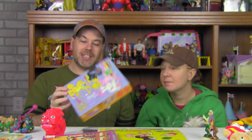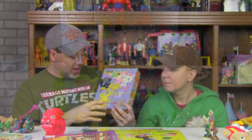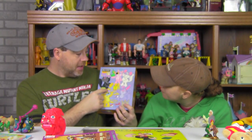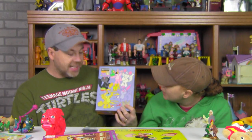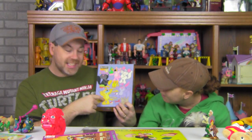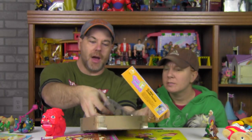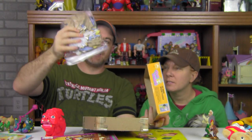I found this little 63-piece puzzle of the Pretenders, which gives you the main idea of them as they're making disguises, making a duck bill to disguise them as a duck, and little duck feet and stuff. So a toucan or something? Yeah, the toucan and a mouse and a bunny, and a cat disguised himself as a doggy. It was a cute little line. It didn't last long, but that's pretty adorable. A nice little puzzle. If I find them in their bag like this, more than likely they are complete. I think I put this one together and it was complete, so pretty cool.